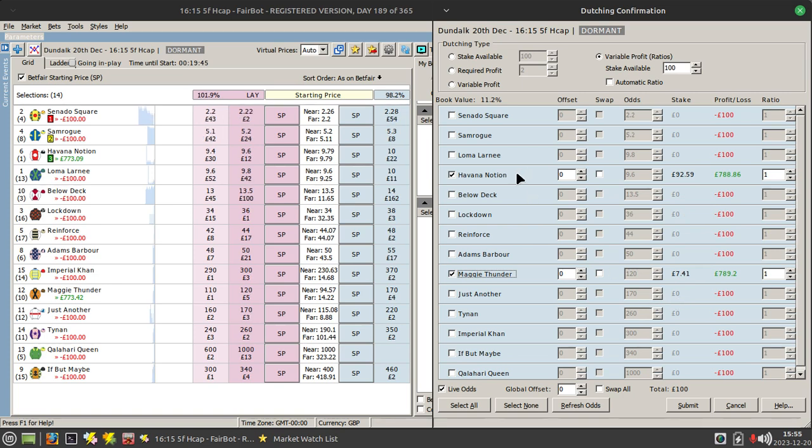One of the things you can do, of course, is to use the variable profit ratios, and if you increase this, you can see that the stake on your outsider is going to decrease. So that's one thing that you can do, and I've done that on a few races today, and that's worked really well. And of course, there's nothing to stop you, if you were doing this pre-race, just going back in and doing the same thing again, either on the same pair of horses or on different runners. Doesn't really matter.